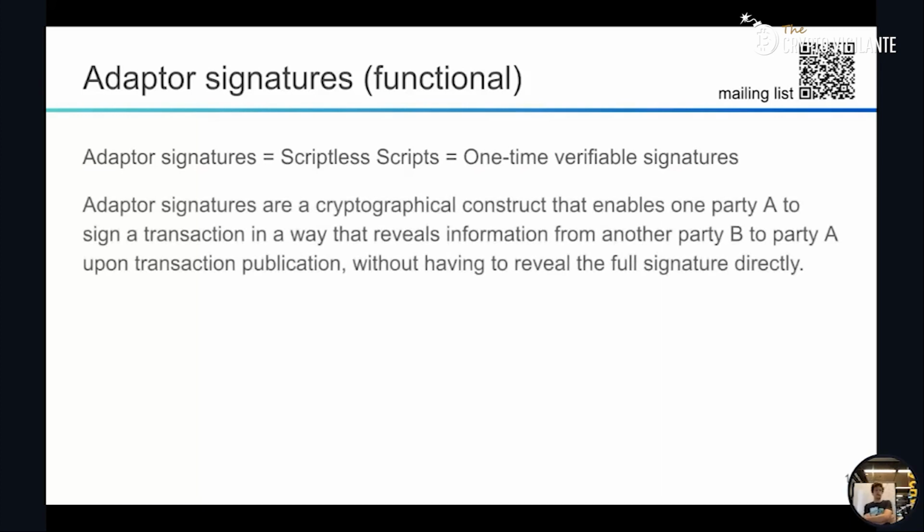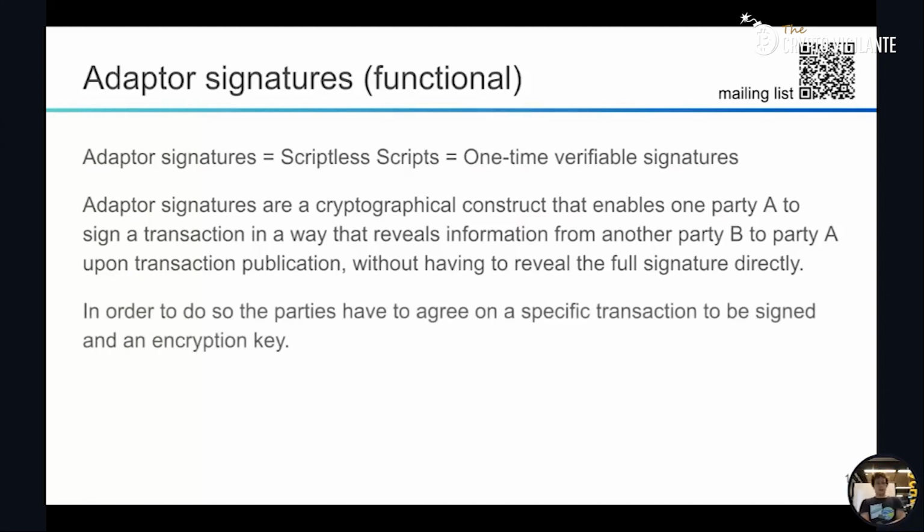Here is a written explanation of what an adapter signature actually enables. Adapter signatures are a cryptographic construct that enables one party A to sign a transaction in a way that reveals information from another party B to party A upon transaction publication without having to reveal the full signature directly. In order to do so, both of them have to agree on which transaction is to be signed and the encryption key. That means they have to exchange information prior to being able to come up with this adapter signature.